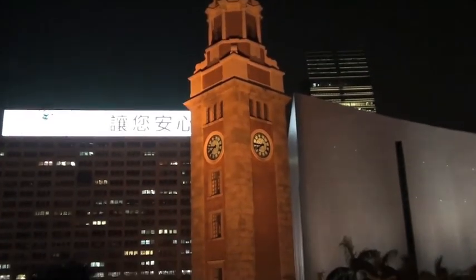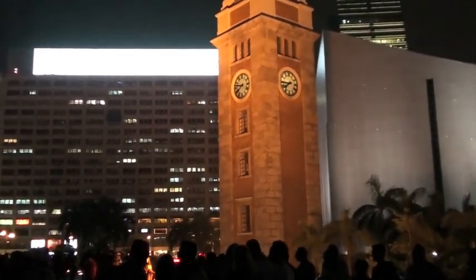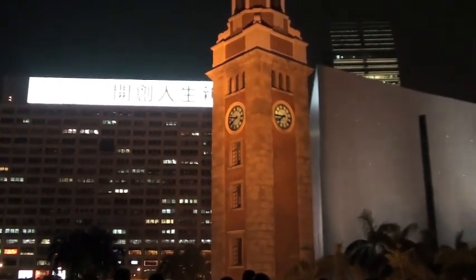And our cruise ship conveniently located. No, we're not in Venice. This is the clock tower from the old railway station that used to be here. That's the last standing bit.